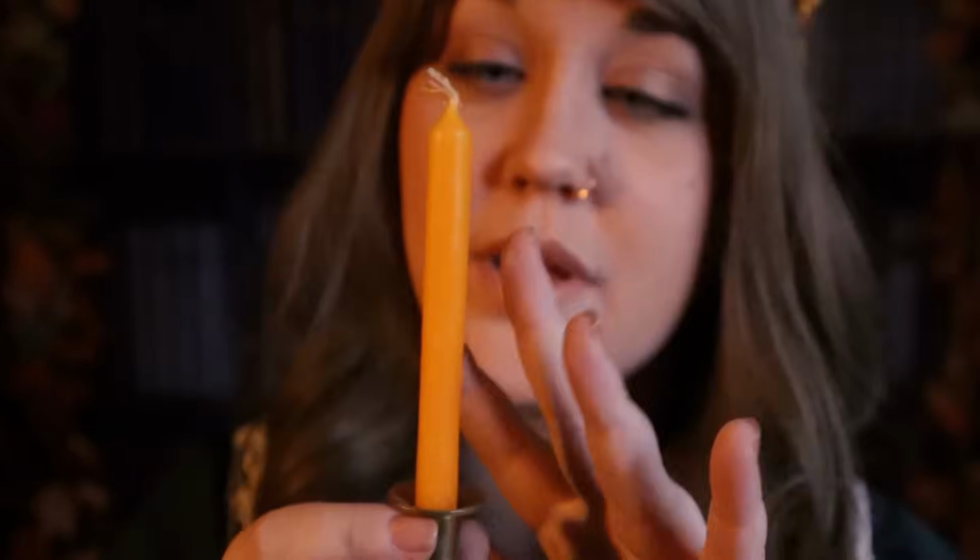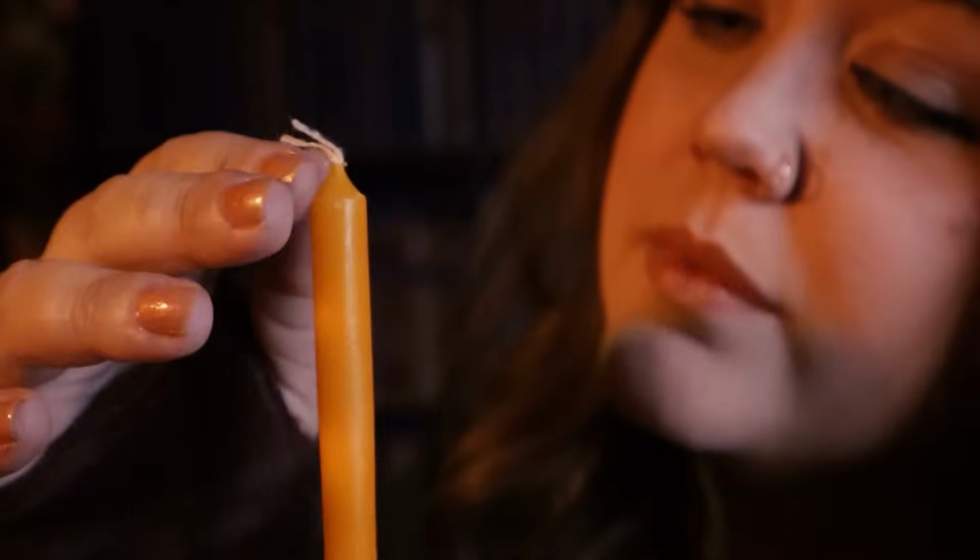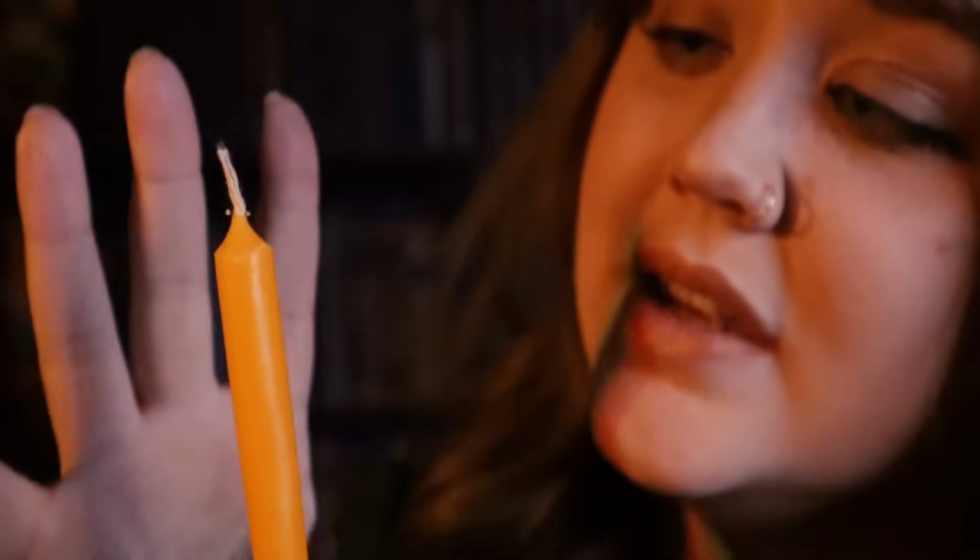Now, the colour orange in magic has to do with energy, with confidence, with self-will, with feeling energized in a healthy way. Not that frantic, I have to get everything done energy, but just a very good, solid, healthy energy.